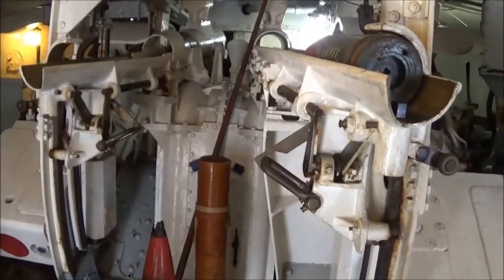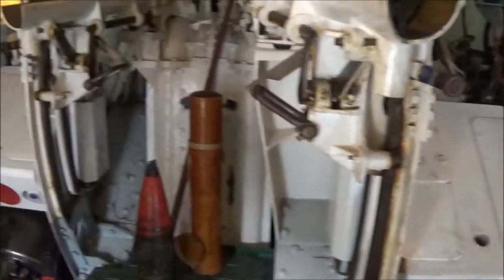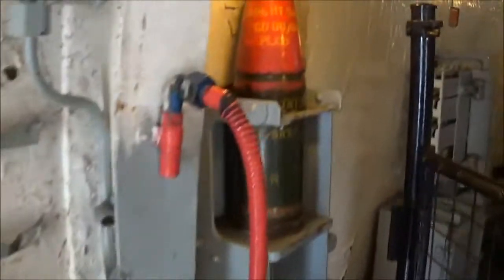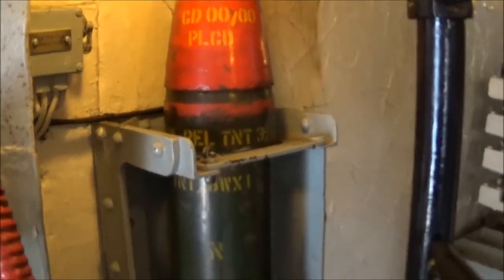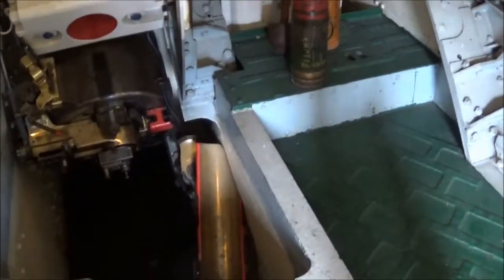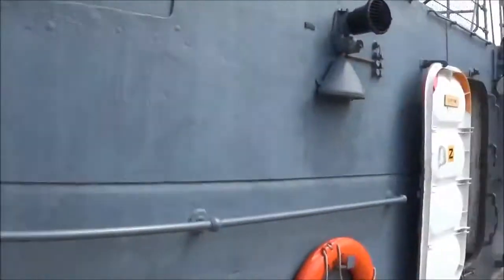And a further 20 worked in the shell rooms and magazines below. Wow. There's a couple of these old shells here, look. The firing sequence was controlled from the director control tower under the overall command of the captain and gunnery officer. A well-trained crew could be expected to fire up to 8 rounds a minute from each gun. HMS Belfast's guns are now silent, but both forward turrets are trained on a target of 12.5 miles. Right, let's go this way.